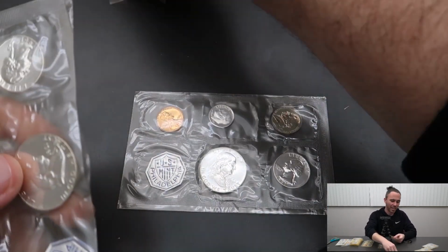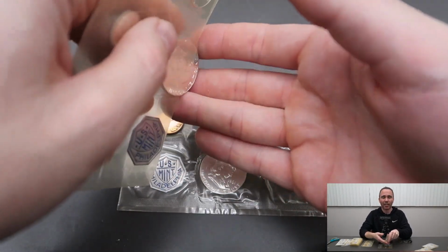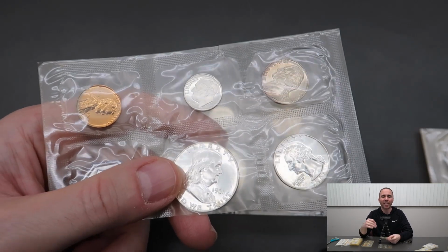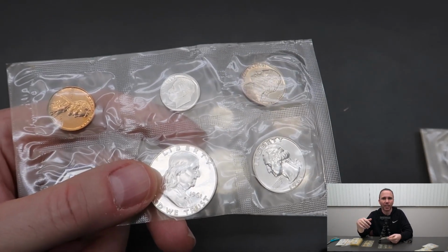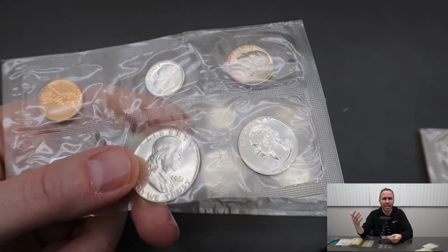I'll tell you this one time, the closest I've ever come to finding a double-dyed reverse in the wild, there was a 1961 proof set where the Franklin was the DDR. Like they put it on eBay that way. 1961 proof set, double dyed reverse Franklin, yada yada. And essentially it was an auction. It was a 7 or a 10-day auction.